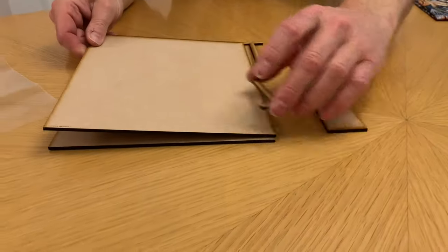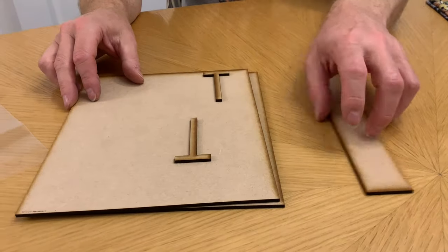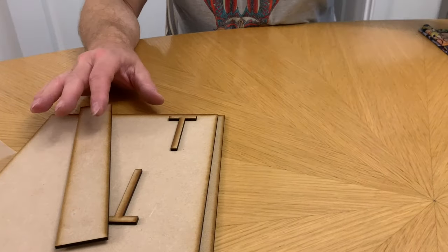Okay, so let's put those to one side. So, the two covers, the spine, and your two spacer tees. Spacer tees? That sounds like a pop group, doesn't it? There are two sets. Two different sets. They all share the same ephemera, and they all share the same Medite carcass. But they are two different ones.